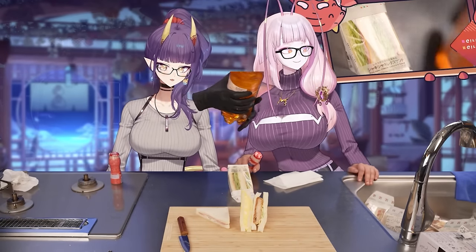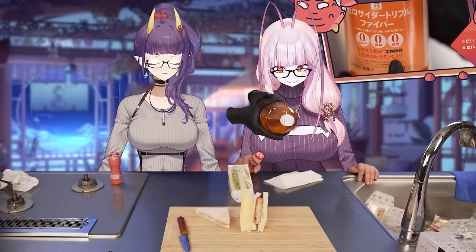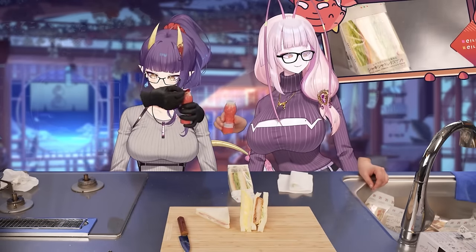You want to look for this word. It has fiber in English, duh. But in Japanese, you want to look for this kanji. Cheers, my love. Bottoms up. Cheers.